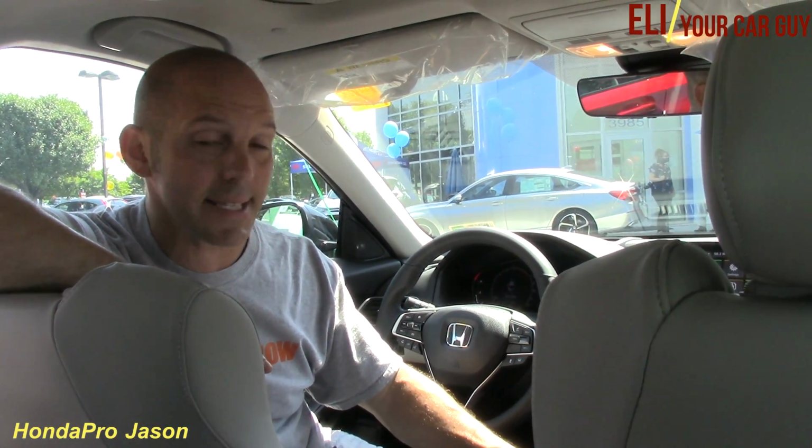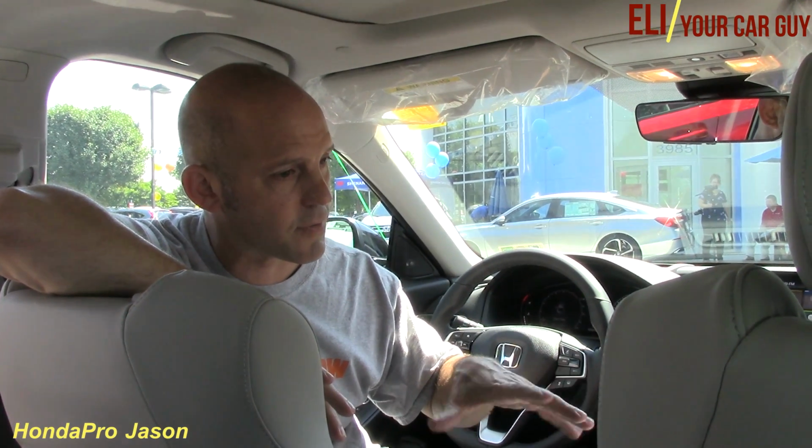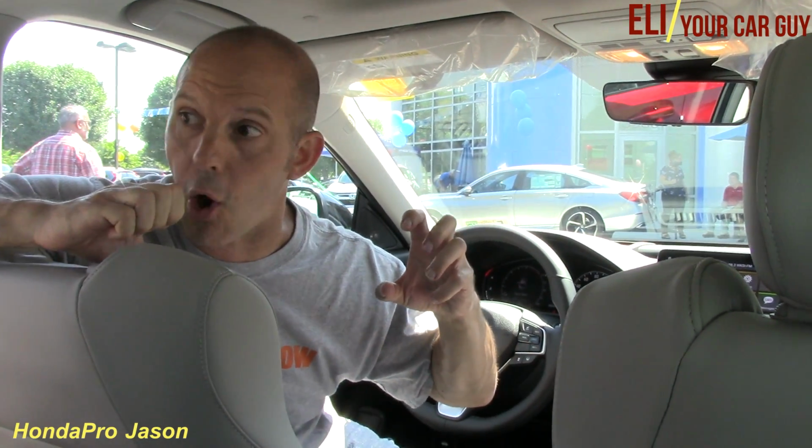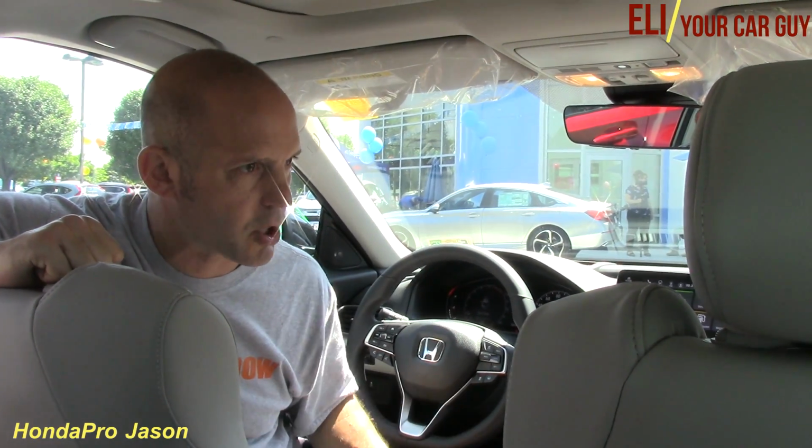So it sounds louder. Not my biggest thing, but it works. The big thing is the suspension. It really tightens the suspension up. Because it's an electronic suspension in this car, which means over different areas of road, it'll tighten up or loosen up. When you press the sport button, it tightens up all the time. So you really get that sporty feel.